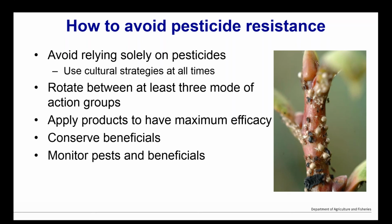But if you rotate between different mode of action groups, and the more the merrier, then you kill off your individuals that may have a little bit of resistance to the first product, but then the second product comes along and they may not have any predisposition to resistance to that product. And if maybe there's 1 or 2, then the third product comes along and you just reduce your risk.